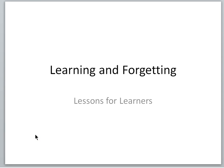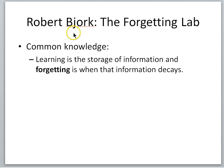In this lesson, we'll take yet another look at learning and forgetting and try to draw some lessons for learners. And we're going to look at the research by Robert Bjork and his colleagues. Many neuroscientists and psychologists study learning and memory. He likes to think of his lab as also studying the process of forgetting.